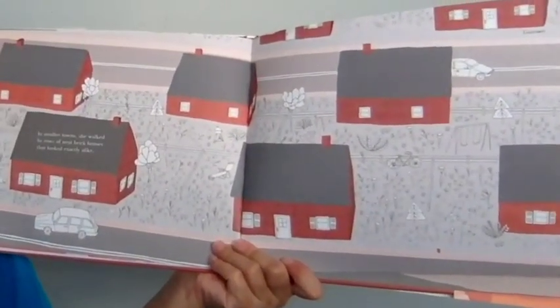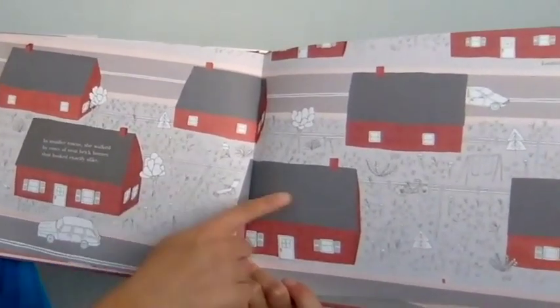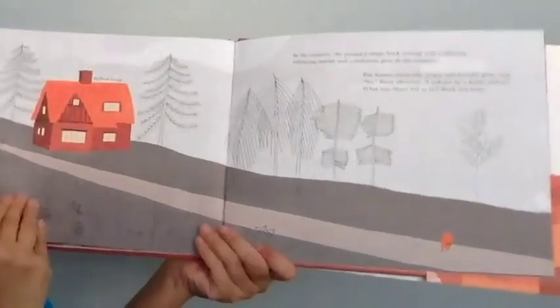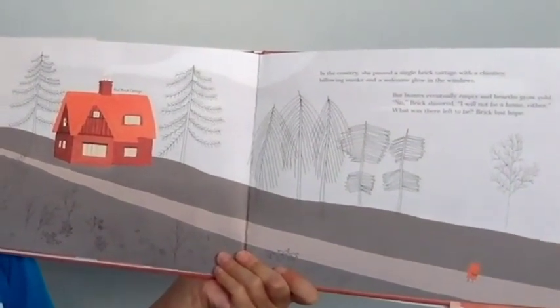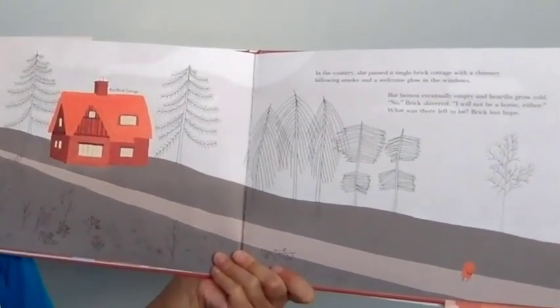In smaller towns, she walked by rows of brick houses that looked exactly alike. In the country, she passed a single brick cottage with a chimney that was billowing smoke and a welcome glow in the windows.